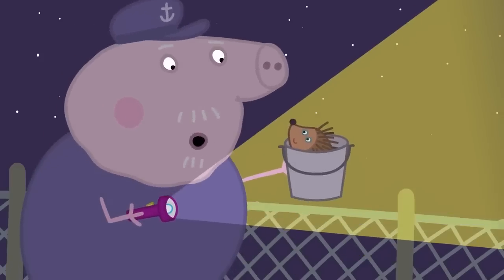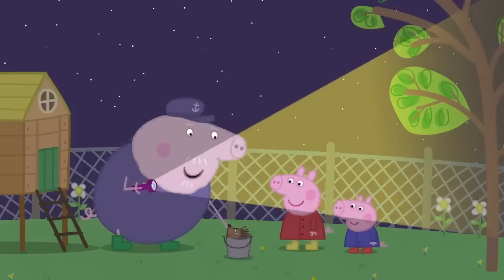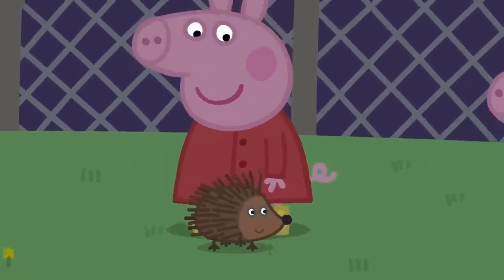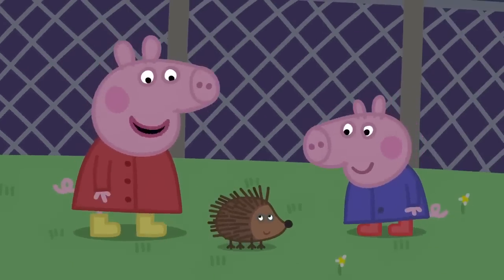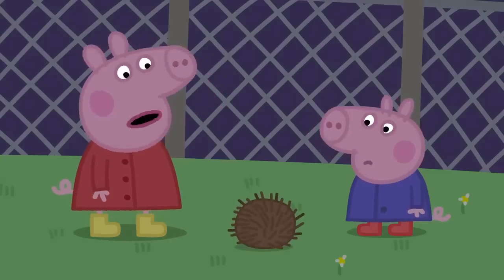Now, as I was saying, some animals eat at night, like... Oh, hello. Grandpa, there's a little animal in your bucket. Yes, it's a hedgehog. They like to eat slugs and snails. Hello, hedgehog. Oh, he's rolled into a ball.